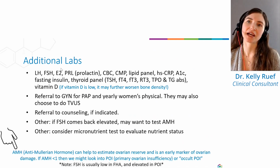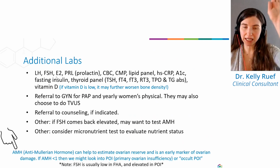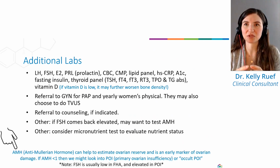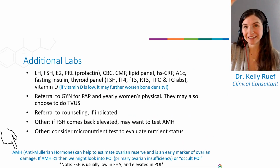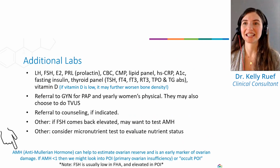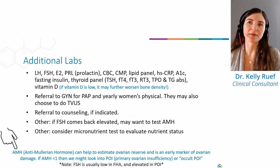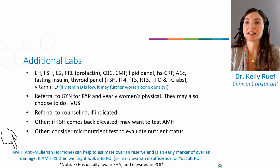I always run estradiol with FSH because if estradiol gets really high, it actually suppresses FSH. Remember, FSH is follicle stimulating hormone. It helps the follicles grow and make estrogen. But if estrogen's already high, it's going to suppress that signal. It's going to suppress FSH. So if you only look at LH and FSH and you don't look at estrogen, and it comes back suppressed, you might think she's got hypothalamic amenorrhea, but it might actually be because estrogen is high.